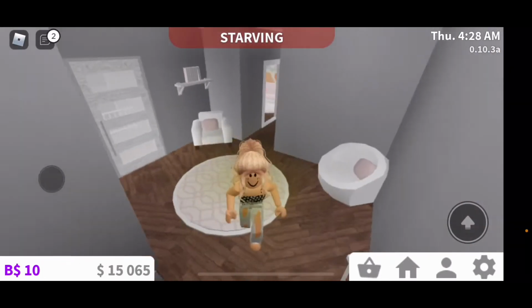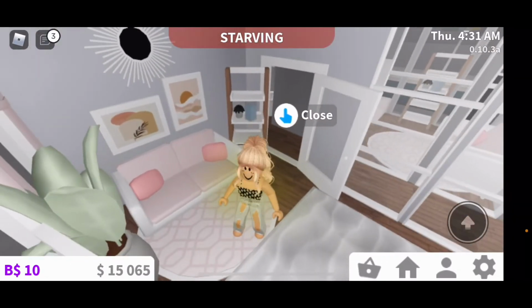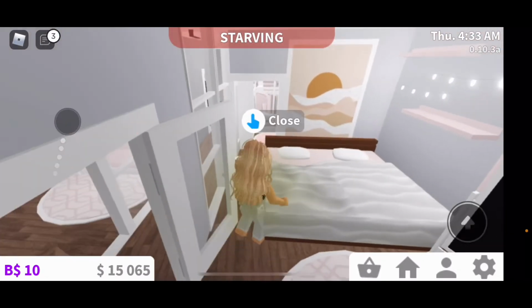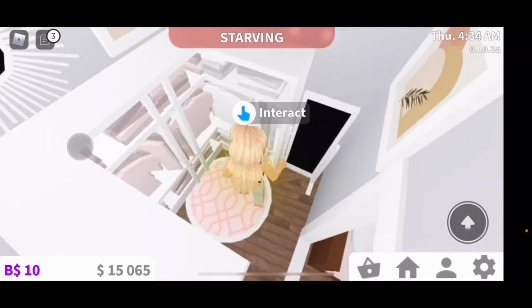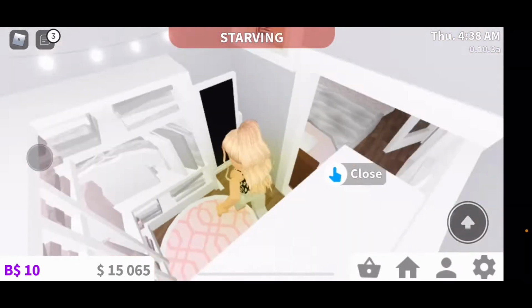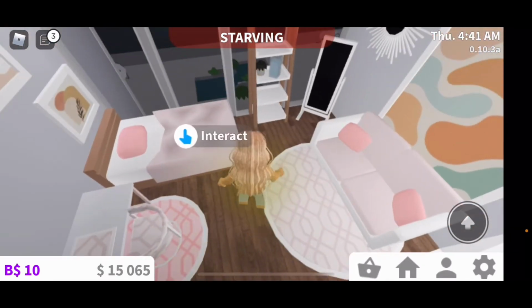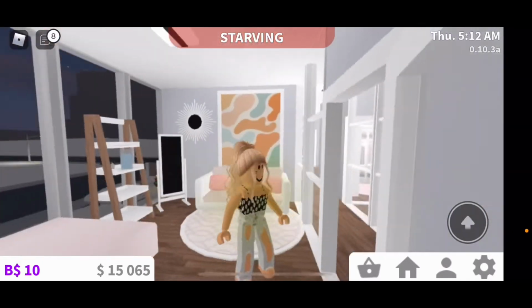Two little sitting areas. I love this room. These decorations are so cute, and then you go in here and it's a walk-in closet. I think it's really, really cute, and I love it. Moving on to the next room. Sorry about that, and sorry that I'm stinking.